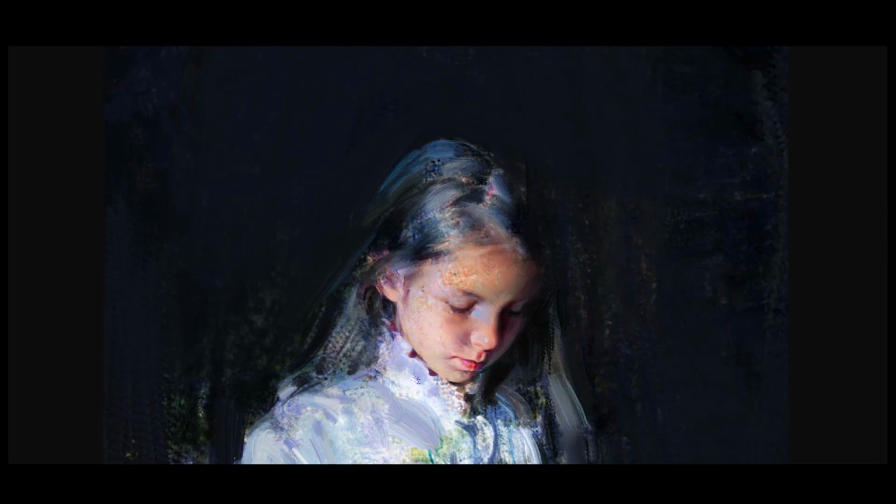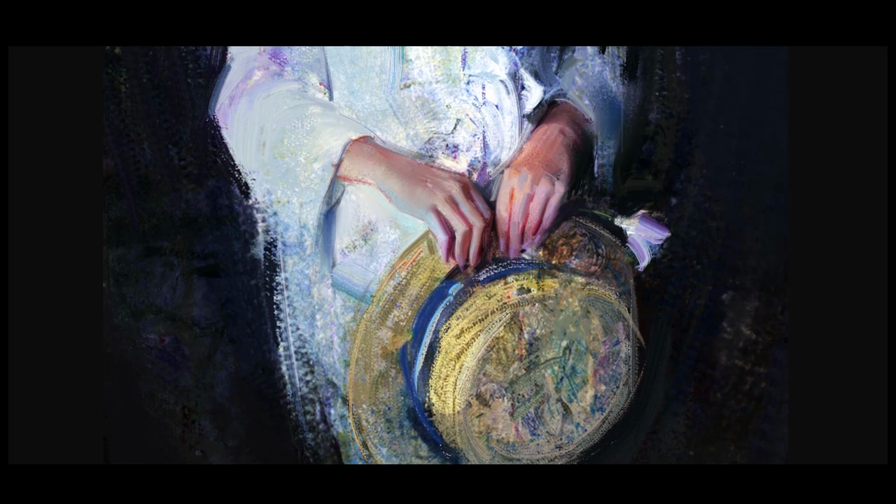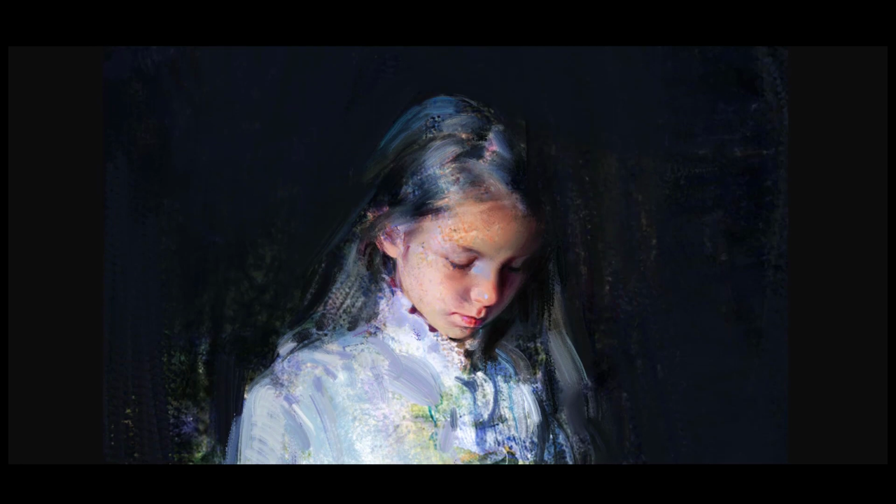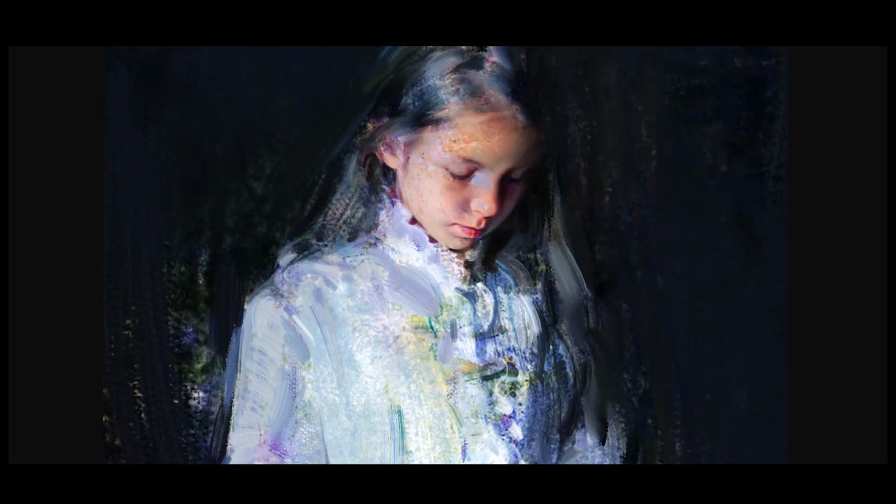I'm not sure if he uses the color dynamics option, the apply per tip option when using the brush. I feel like he... I have no idea. But yeah.